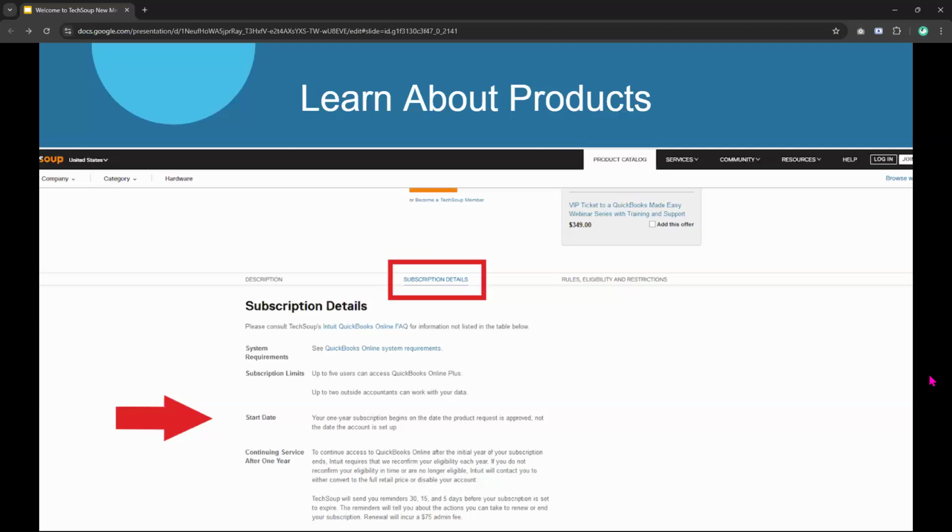The far right tab, the rules, eligibility, and restrictions, is going to have information about why an organization may not be eligible for a product. While all 501c3 nonprofits and public libraries are eligible to join TechSoup and be members, you're not going to be eligible for every single offer that's available on the website. Our partners do let us know what types of organizations they're looking to work with. This can be organization type, budget, location, things along those lines can cause some restrictions. So it's never really a comment on what your organization's doing. It's a comment on what our partner's looking to do in the philanthropic sense.